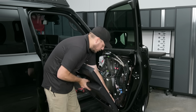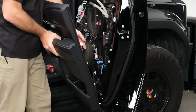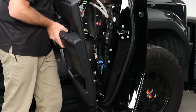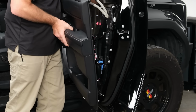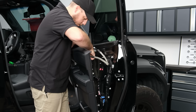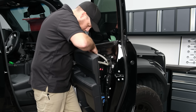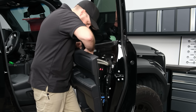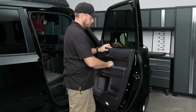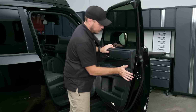So start with the courtesy light. Get all of our connectors. And the cables, again, last time, green on the bottom, white on the top. We'll hang our door panel. Get it lined up and push it in place.